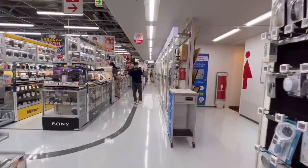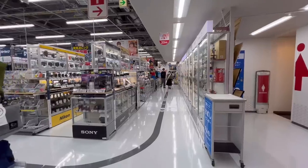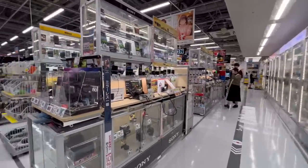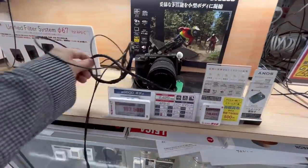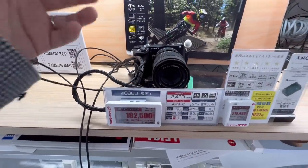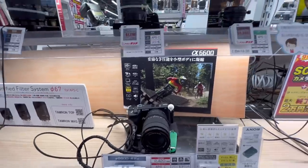Let's keep going. I will continue this video. So here is the camera section. And a big camera. We're on the fifth floor. This is an Alpha. Oh, A6600 body. Yo, that's just the body. 1,800. So I had the A7C.